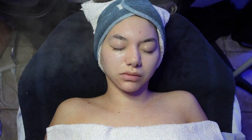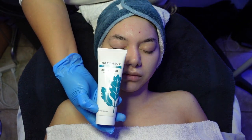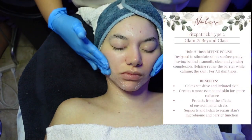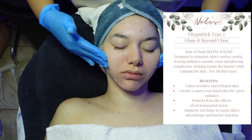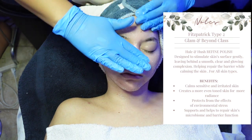Now that we have removed the second cleanse, we are ready to apply the Hell & Hush Refined Polish. It is designed to stimulate the skin surface gently, leaving behind a smooth, clear, and glowing complexion, helping repair the barrier while calming the skin. This product is great for all skin types.